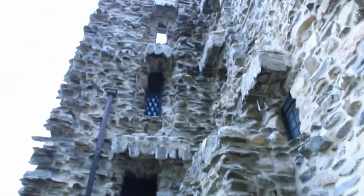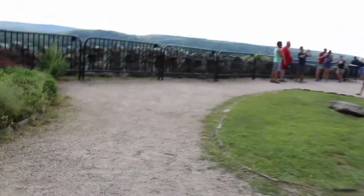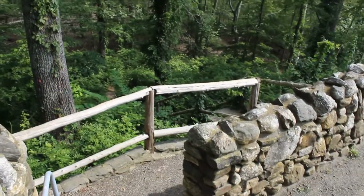Now this leads right back to the backyard of Gillette Castle, which overlooks the Connecticut River, which you've already seen earlier in the video. So now I just head toward the exit and I start looking for my way to the Gillette State Park trail. I guess that is the start of the trail.